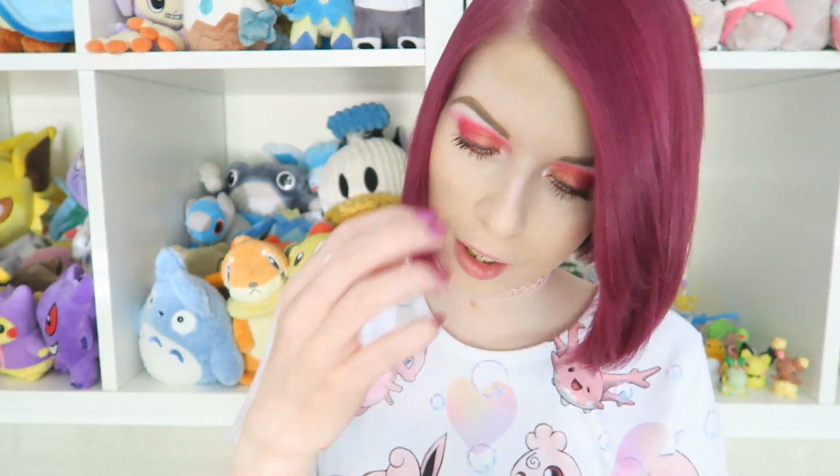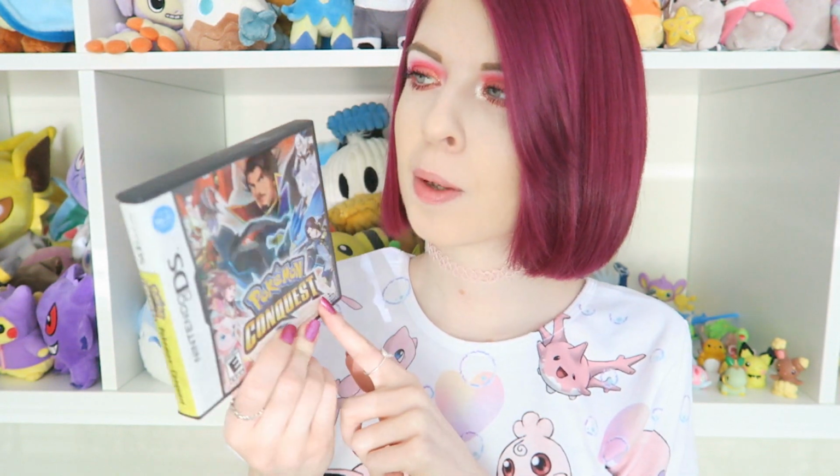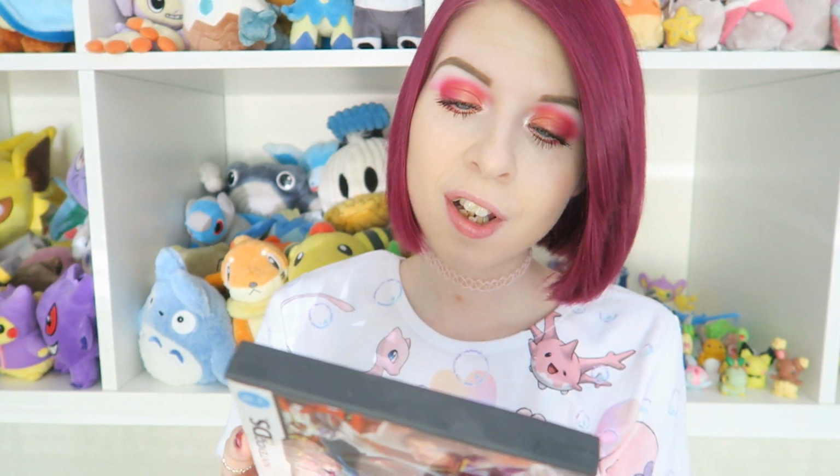So yeah, fond memories. The next one up is Pokemon Conquest. This is a very underrated spin-off Pokemon game. This came out about 2012, I think. I remember the day it came out. I think I was discharged from hospital from one of my many inpatient admissions. Yeah, and my dad brought this with him when he came to get me when I got discharged.